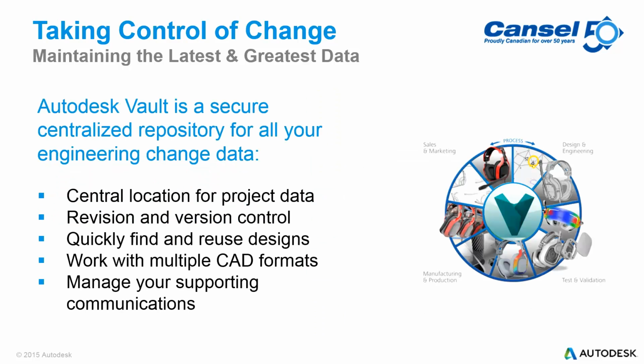So, how does Vault help? Vault provides the central repository for all of the product information that the team needs to effectively execute on changes. And access to the data is easily managed through setting of permissions. You have one source of product information. The design reuse feature ensures that you don't have to start from scratch every time you do a design iteration.